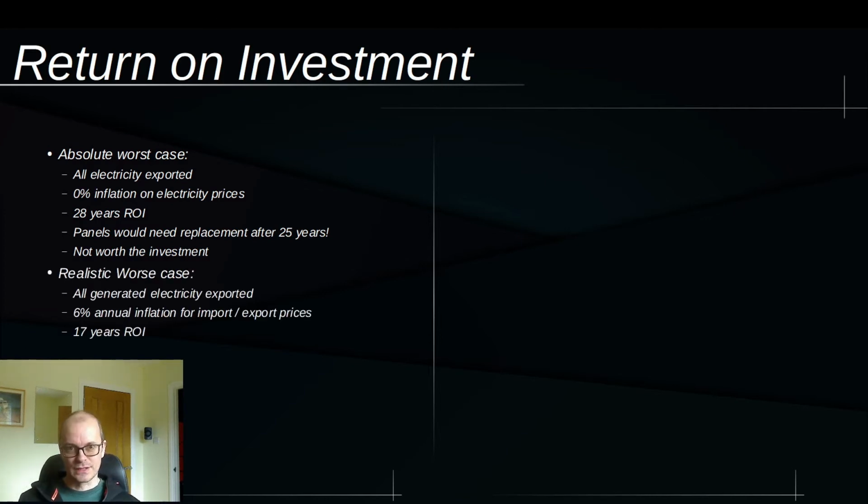So a realistic worst case is a situation where you're still exporting all your electricity generated, but now you've got a 6% annual inflation for your import and export prices. When you factor that in, the return on investment is 17 years. And inflation is something you always have to think about.